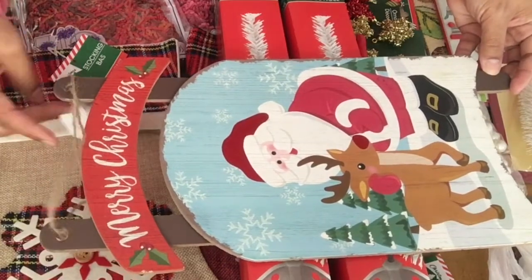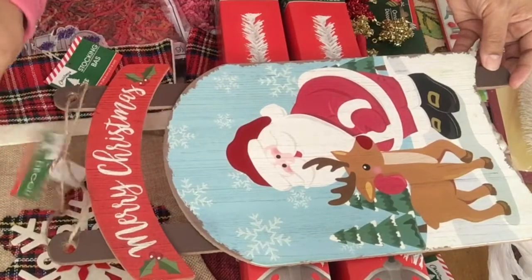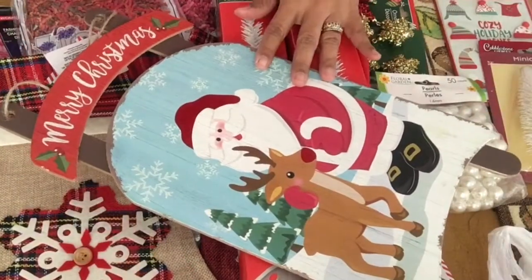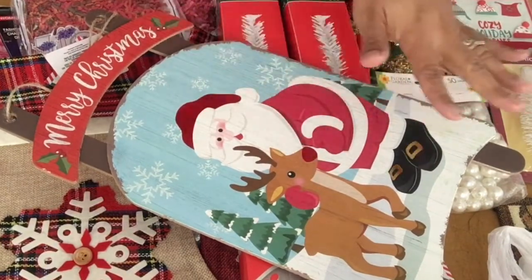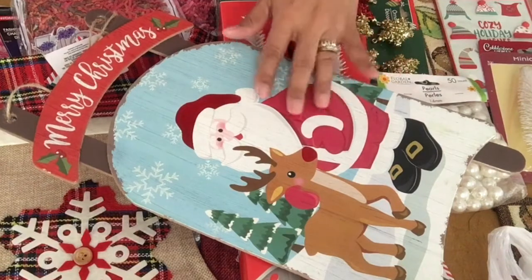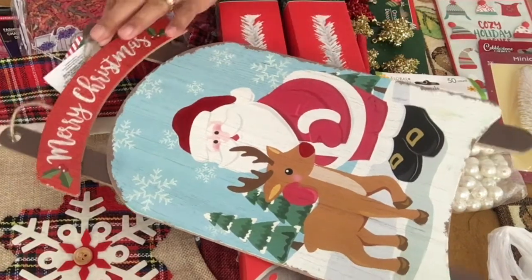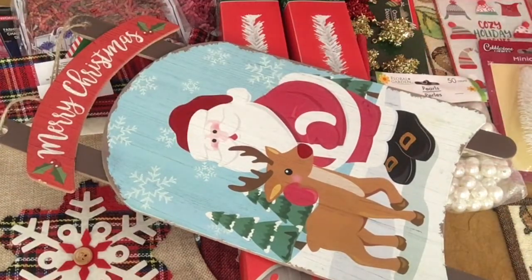Sled, what do you call this? They call it decor. But yeah, it's a cute little sign, so I'm either gonna use it as is and just hang it up where my 10-year-old son hangs out, or I might do something else to it. I mean, who knows? I might embellish, but we'll see.